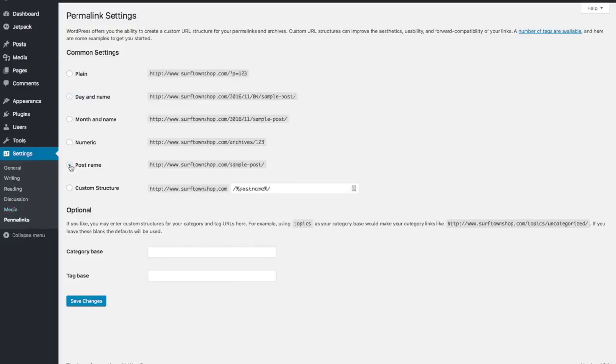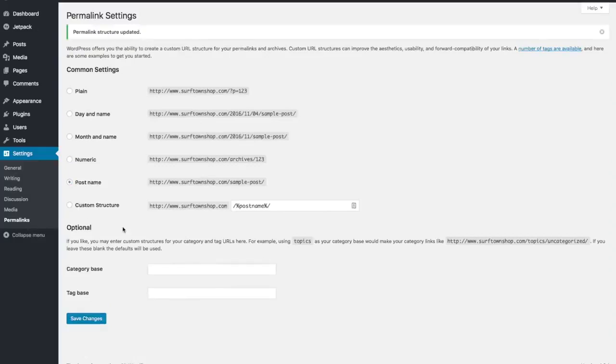And what that's going to do is when you create a new page or a new post on your website, it's going to use your URL and then plus basically the name of your post or page right up here. And if you created a great title for your post, one that's got search terms built into it, it's going to help search engines to find that content on your site. So it's really important to make this change. So click on post name here and then click save changes. Okay, and then that's it.